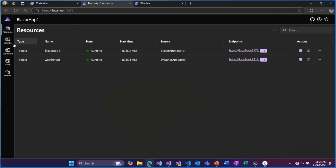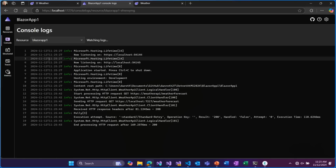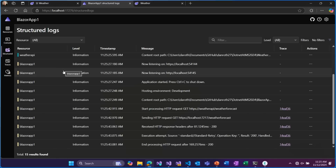That's awesome. We can also see in the dashboard all of the console output for the Blazor app and for the API project right here. We can see all of the logs in a structured form on the structured logs tab. We can filter and select different log levels.